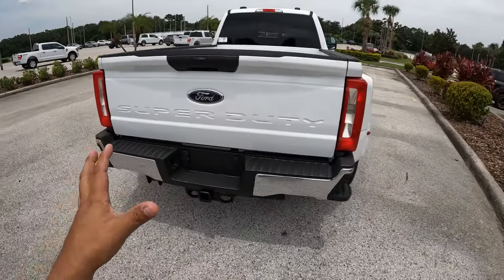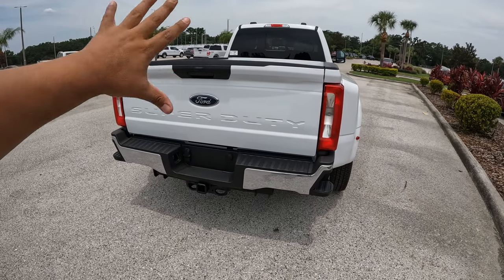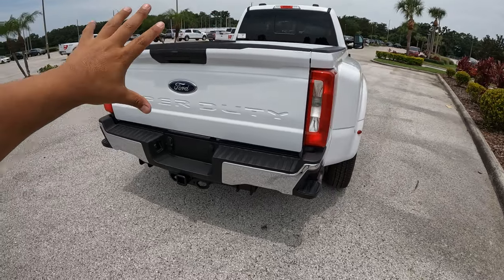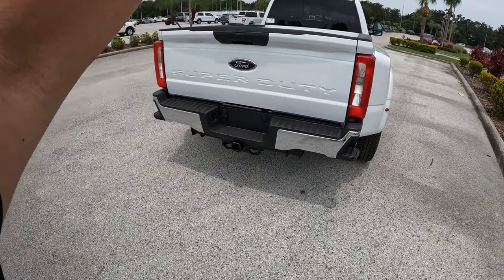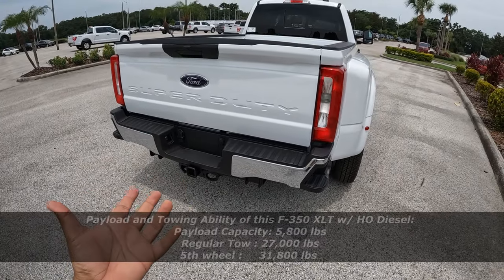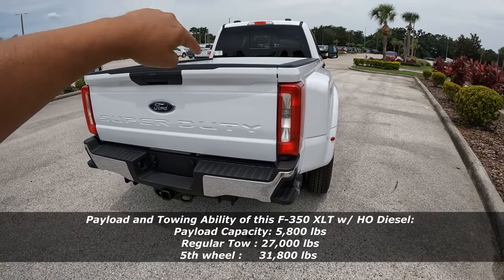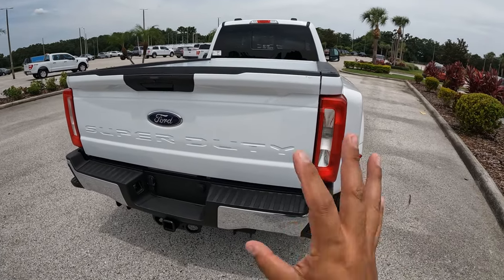So in terms of payload capacity, of course, this one being a dually with a big high output engine, you're looking at about 5,000 pounds of payload capacity, depending on the trims and all that stuff. And we'll look at the inside of the sticker. Also, of course, guys, for towing, this has got your fifth wheel as well, being a dually, and of course conventional towing. I believe conventional towing is about 30,000 pounds and about 33,000 pounds with the fifth wheel on this configuration. I'll put all those numbers up on the screen for you guys as much as I can find.